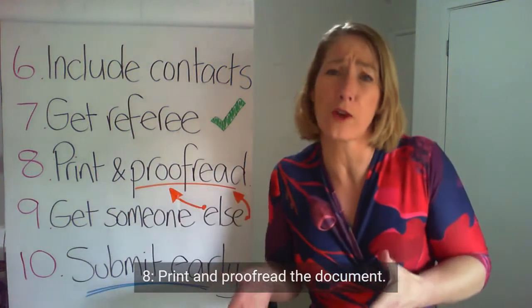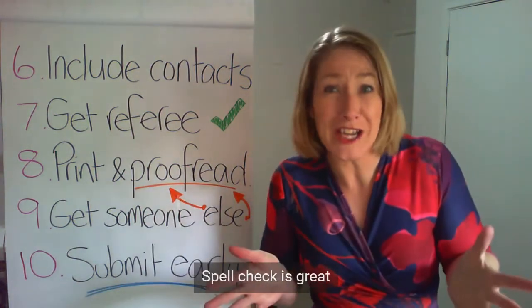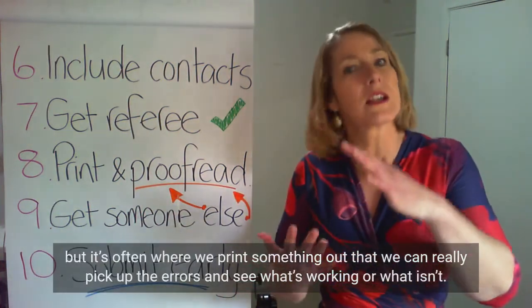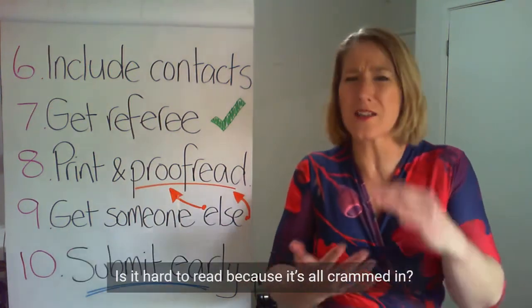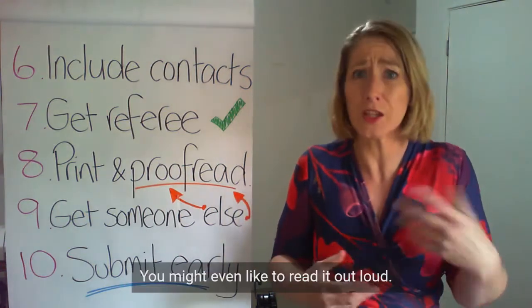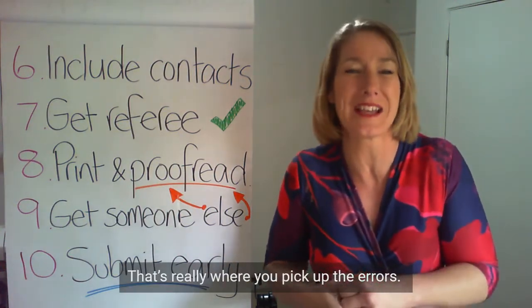Print and proofread the document. It's one thing to read it on a screen. Spell check is great, but it's often when we print something out that we can really pick up the errors and see what's working or what isn't. Is it hard to read because it's all crammed in? Do I need more white space? You might even like to read it out loud. That's really where you pick up the errors.